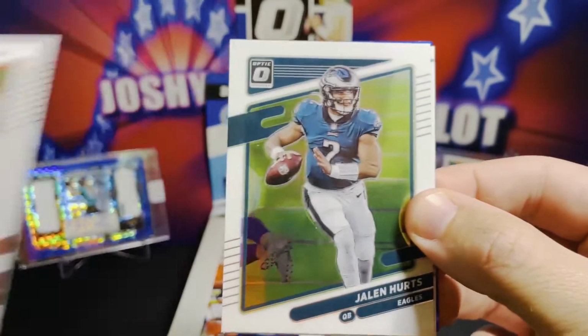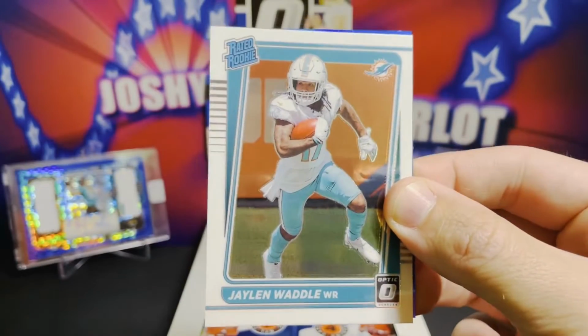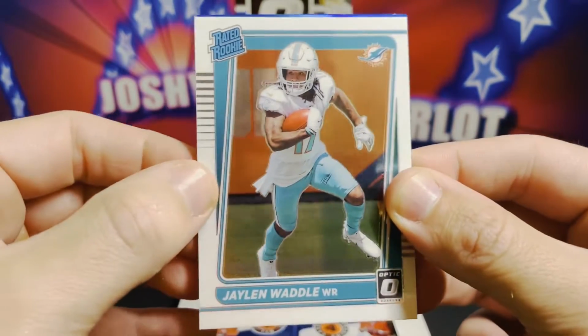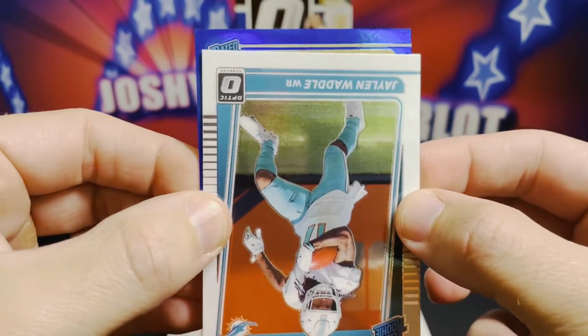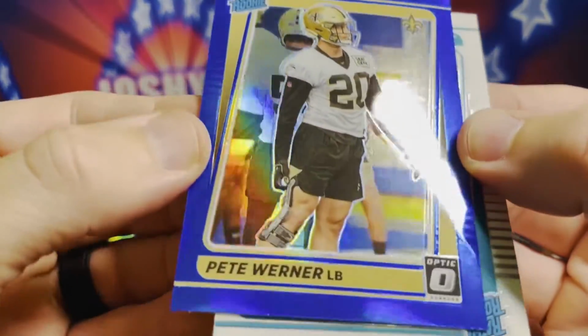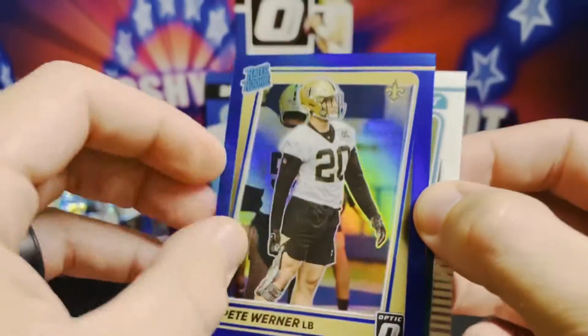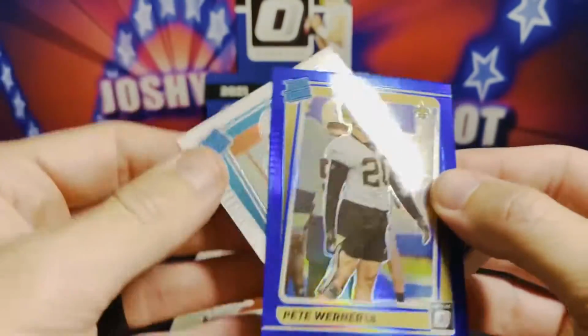Eric Metcalf, here's that base. Y'all seen it. Jalen Hurts, they say he's gonna be good this year. I don't know. Ooh, our rated rookie is a Waddle. And we got a blue looking thing here. Ooh, and it's a rook. Pete Werner, dude, what happened to that man's knee? And this is a fun fact. This was the first 101 I ever pulled out certified, was a Pete Werner. So that's pretty cool.